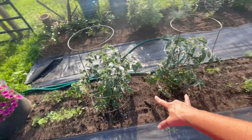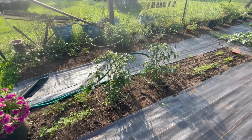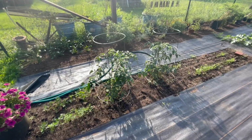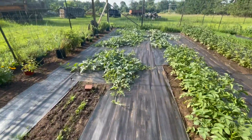These are the two determinate tomatoes that I bought. And they're doing really good. Put a cage up around them. Doing really good. And then melons.